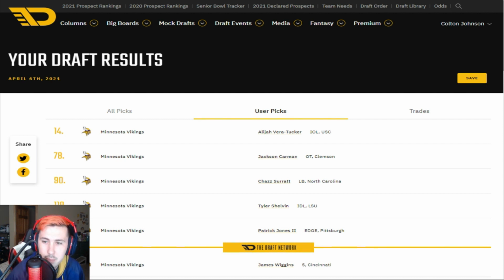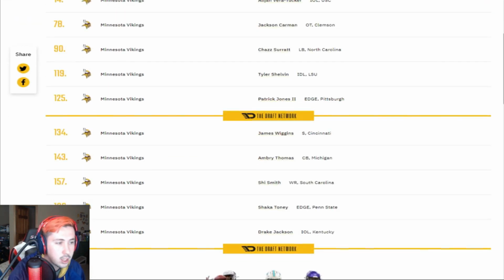Our first 5 picks, you've probably got 2 immediate starters, possibly. Elijah Vera-Tucker and Jackson Carman would probably step in and be both of your offensive guards. Chaz Surratt would definitely be a rotational, possibly your starting 3rd linebacker as well. Tyler Shelvin would only be a rotational defensive tackle with the developmental side. And Patrick Jones would definitely be more of a rotational guy, but you'll definitely get snaps out of all of them. James Wiggins would see the field for sure.